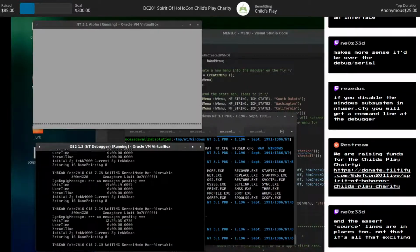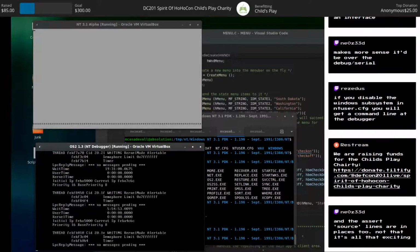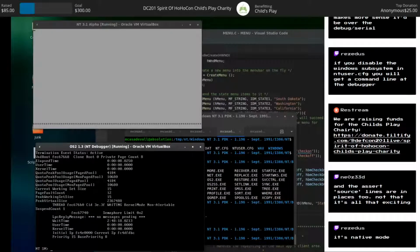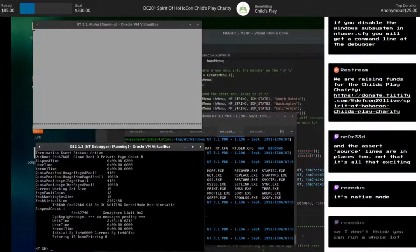So what is running? I'm guessing... you know what? Yeah, this is native mode. Does this still exist in later NT builds? Because I have never seen this. I've never even seen this documented before. I'm guessing that this is probably vestiges of the original NT command line versions, because from what we know from Dave Cutler, who built the early NTs, let's, this is history with NCommander time, so let's hold that thought.